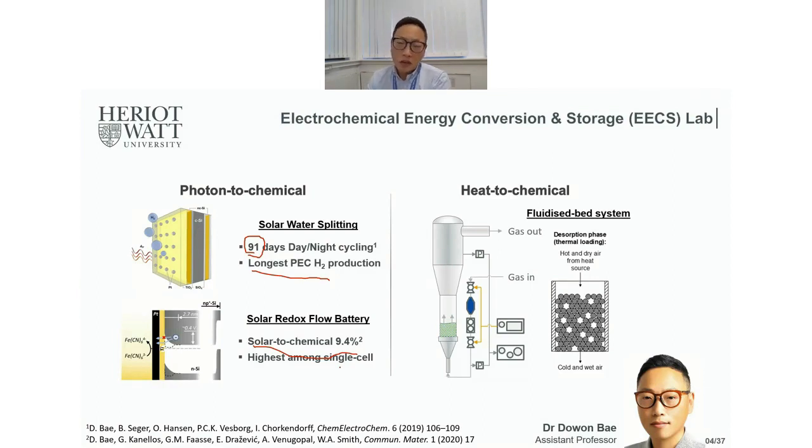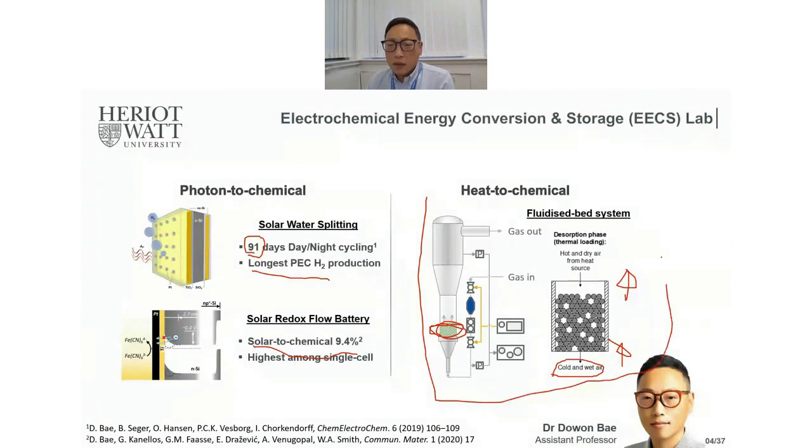For the heat to chemical conversion, as you can see on the right side, they basically use a fluidized bed system. It can be latent heat absorption or a phase changing material. The fundamental mechanism of this fluidized bed system is that we flow hot and dry air from the heat source through the reaction bed, and the material absorbs that heat and expels cold and wet air. In the reverse reaction, the stored energy is expelled in the form of hot and dry air when the energy is required to be used. But this type of fluidized bed system is basically designed for heat to chemical and chemical to heat energy conversion.